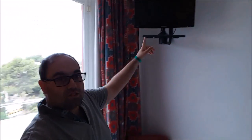The lights all work. It's nice enough. Got some tables. You've got the aircon to work. It wasn't working at first because the door wasn't closed, which we'll show you. Oh, there's a flat screen telly, which has CNN, BBC World News, and the rest is all German. There are no Spanish television channels on the Spanish TV in our Spanish hotel room.